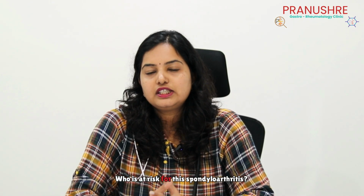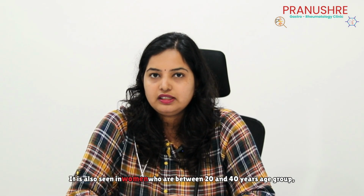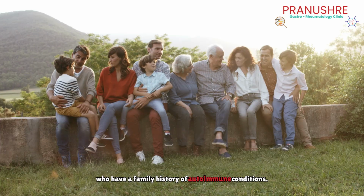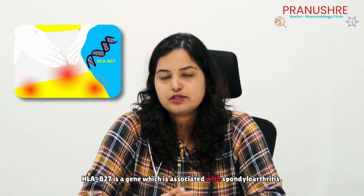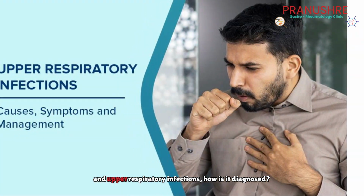Who is at risk for spondyloarthritis? It is mostly seen in young men. It is also seen in women between 20 and 40 years of age who have a family history of autoimmune conditions. HLA-B27 is a gene which is associated with spondyloarthritis, but this gene is not always seen. It is also seen if you have recent or chronic infections like diarrhea and upper respiratory infections.